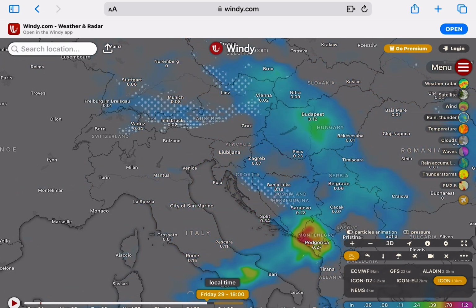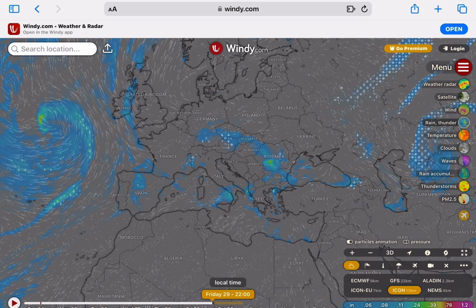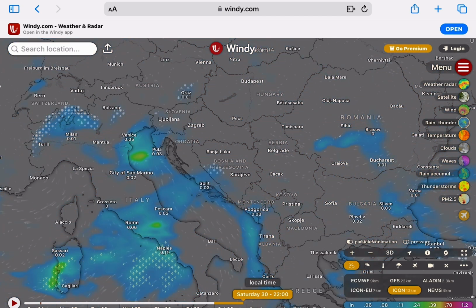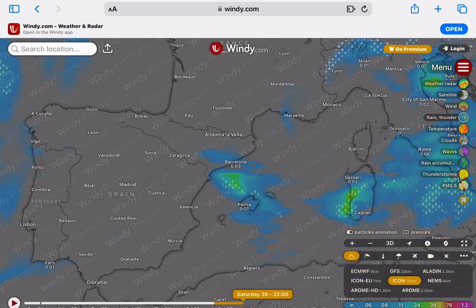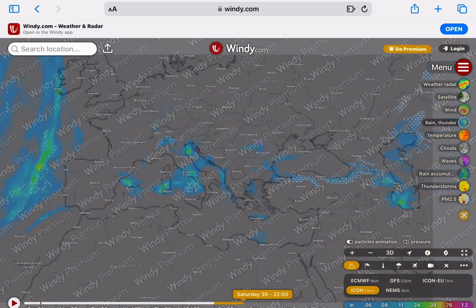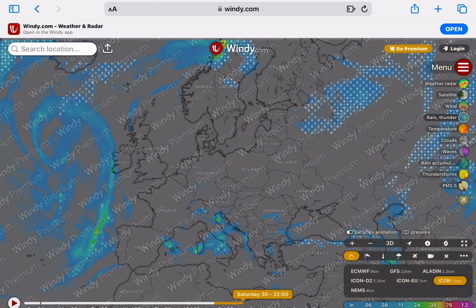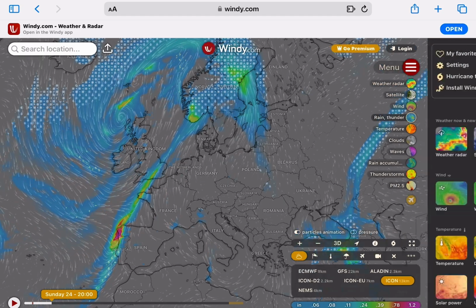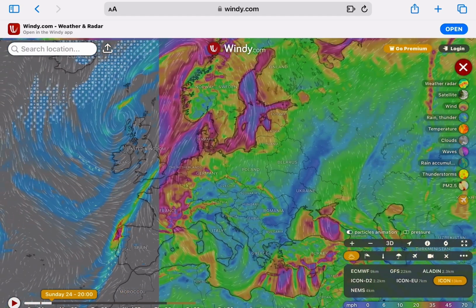Then the ICON has an outburst of rain on the 29th throughout Croatia, Montenegro and some areas there into southeastern Europe later. And by the 30th it does have some storms close to Spain and some in Italy and some snow in northern Turkey still. So we'll monitor that and be aware of those areas.